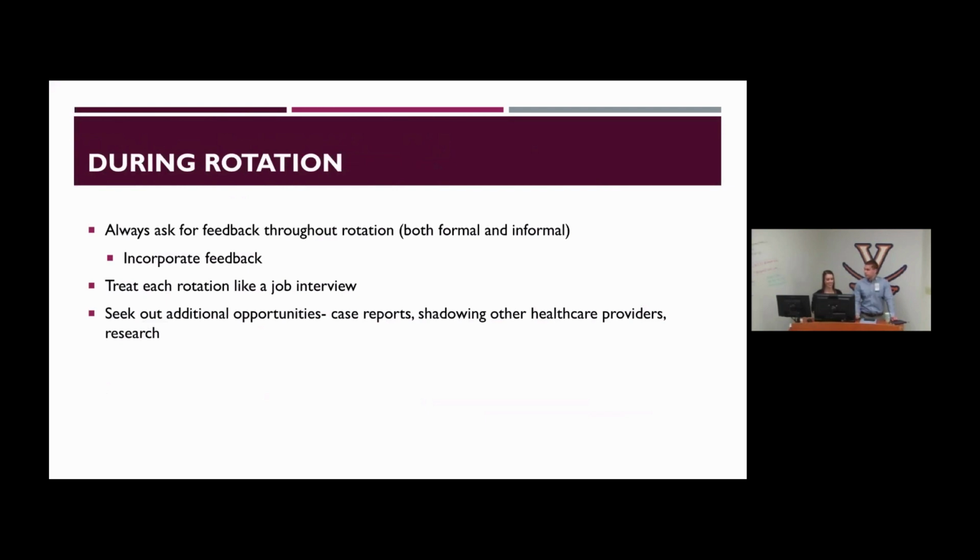So for all potentially residency bound candidates, that is definitely a question. Even this year when I was going through it, it was, tell me about a time you received feedback, and then going forward, you have to know how to give feedback to students as well. So treat each rotation like it's a job interview. Don't burn bridges on rotation. You never know if these might be your future preceptors, your future colleagues.